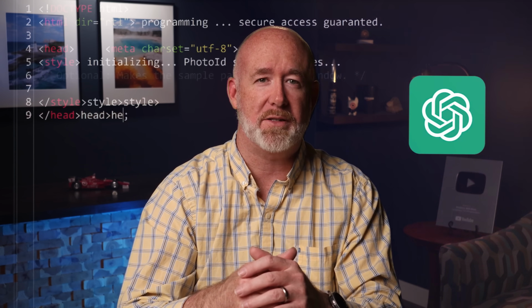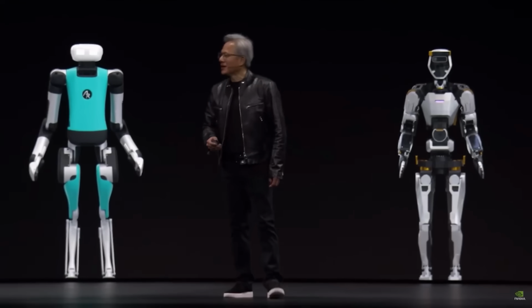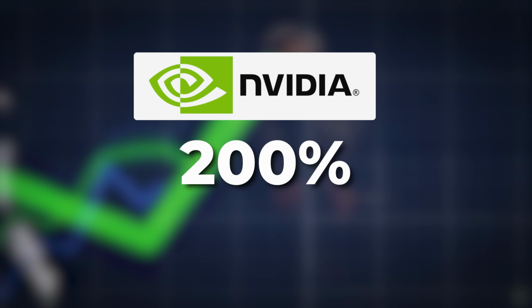But the technology has grown exponentially in the past year, thanks in part to ChatGPT and large language models, where these bots require massive amounts of computing power in the form of GPUs. This demand is what caused Nvidia's stock to climb nearly 200% over the past year.